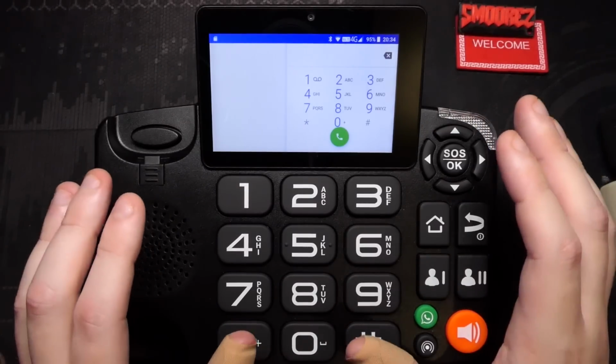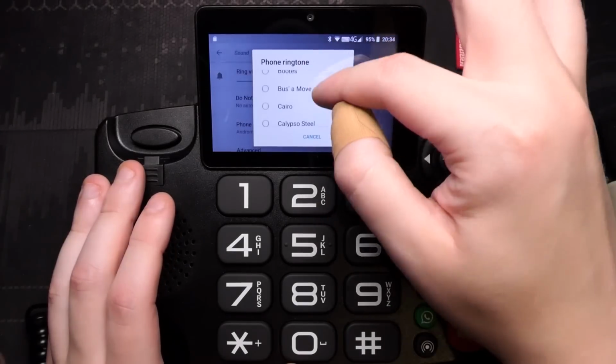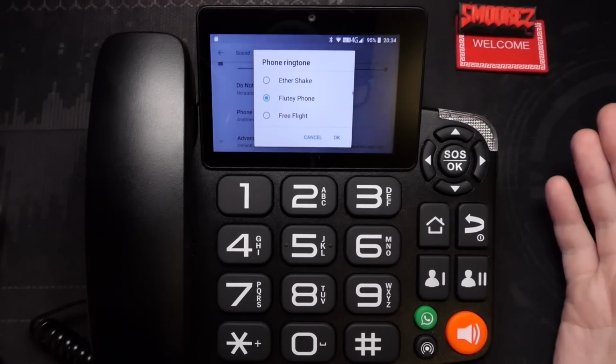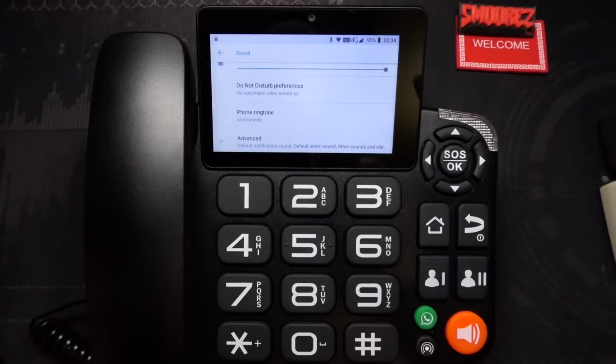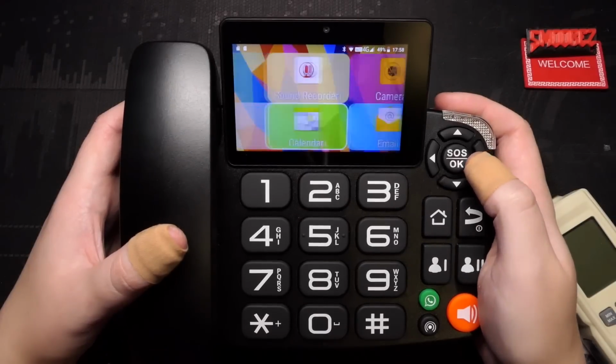If I'm not testing BFG Division and I'm just using the normal sounds and stuff, for example, let's go back to ringtones. We all know what Fluty Phone sounds like. So this is what Fluty Phone sounds like on this. That's really, really loud. The speaker in this is quite loud, but it's also definitely far from the clearest one. Well, we're moving through this quite fast.